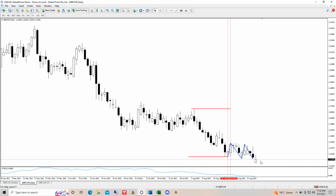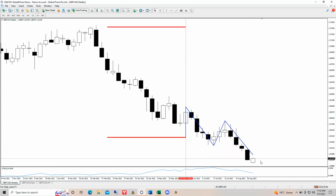So I wouldn't be surprised if this continues in a bearish direction, which would mean that we've got continued both strength on the Swiss franc and weakness on the pound. So that's one to keep an eye on.